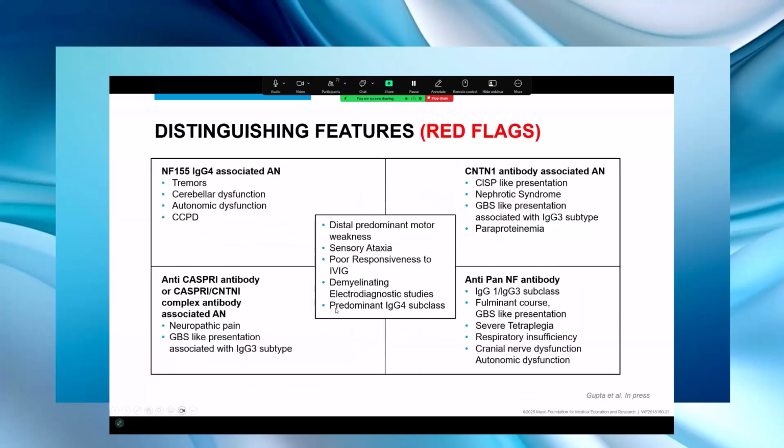So this is the cheat sheet I usually share with our fellows or residents as I think about autoimmune neuropathies. There are some things which are consistent and common across antibodies. Often there tends to be refractoriness to IVIG, some of the sensory ataxia features, as I showed in both the neurofascin as well as in the contactin cases, and the demyelinating electrophysiology when present. But there are some things which can help us distinguish whether it's neurofascin, whether it's contactin, or, and we're actively working on a Caspar-1 CBA as well, whether it's Caspar-1.